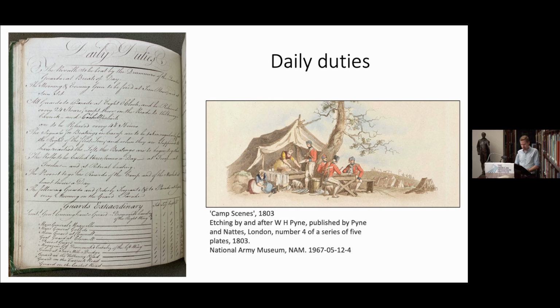The guards, which there'd be your various guards and pickets and guards outside the commanding officer's tents and the adjutant general's tent, these would be gathered together at 8 a.m. to parade, and all the officers would have to attend that parade each morning. Regimental surgeons would have to attend their sick twice a day.